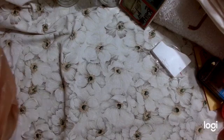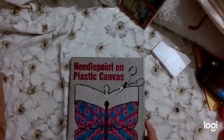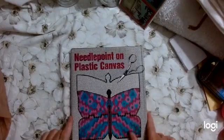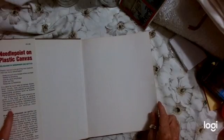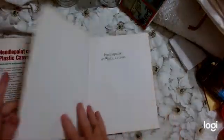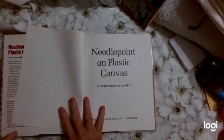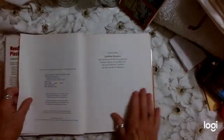Then I have additional wonderfulness, and you can fast forward if it gets too long for you, because I don't want to do 3 videos. Needlepoint on plastic canvas. Everybody remembers this stuff. I never did that and was never interested in it, but I like the cover. And this has some great pictures. And this is from 1978.